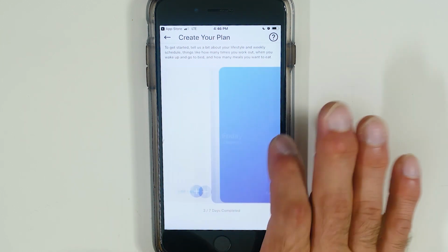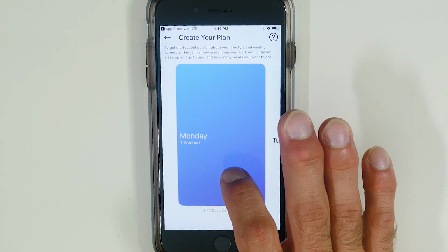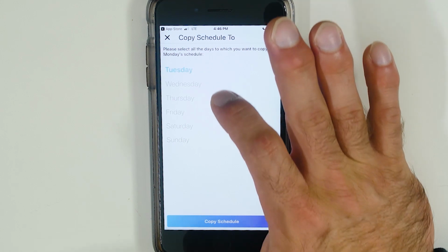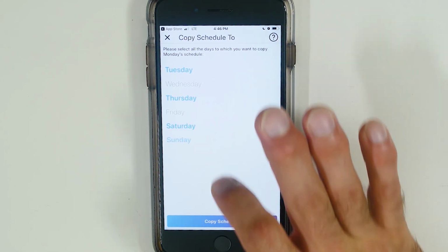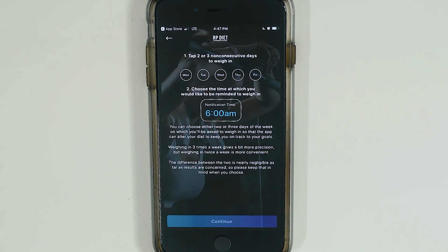That's it. And just to save us a little bit of time in the setup, we're going to go ahead and copy Monday to everything. Voila. And when we're done, a new button appears. Look at that right there. It says finish. So as soon as we're done, we hit finish.